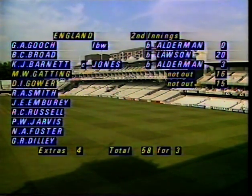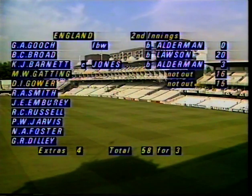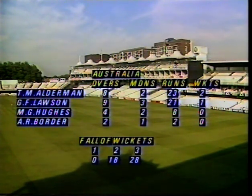But 3 crushing blows there for England, with Gooch gone without scoring, playing across Alderman, Broad for 20 and Barnett for 3. And Alderman claiming 2 of the wickets and showing himself again to be a force in this Test match series. 8 overs, 2 maidens, 2 for 23 for him, Lawson 1 for 21, and just the 2 other bowlers used, Hughes 4 overs for 8 and Border 2 overs for 2.